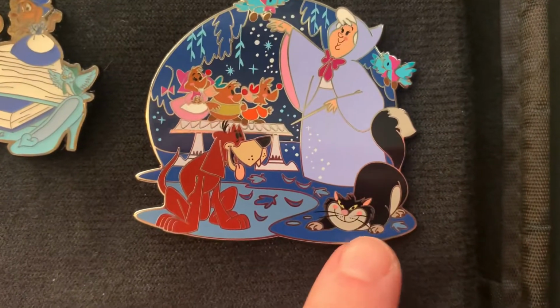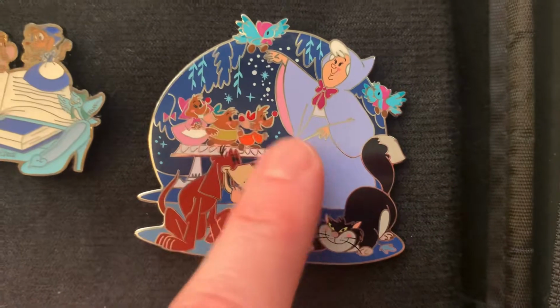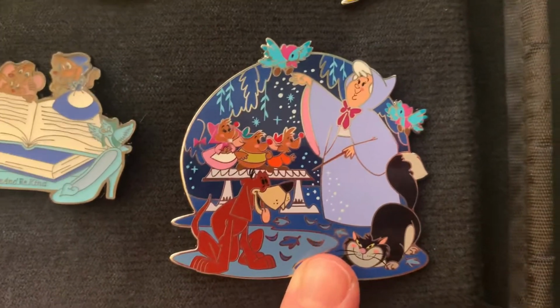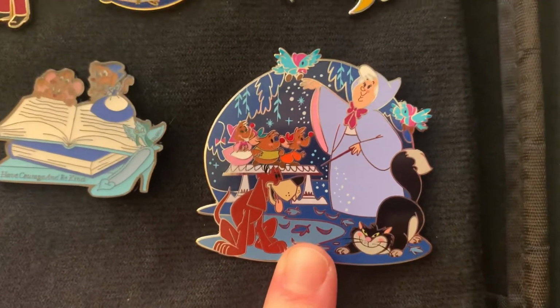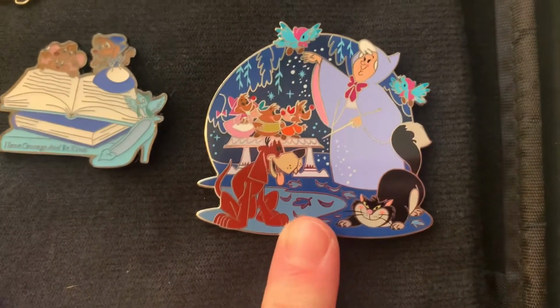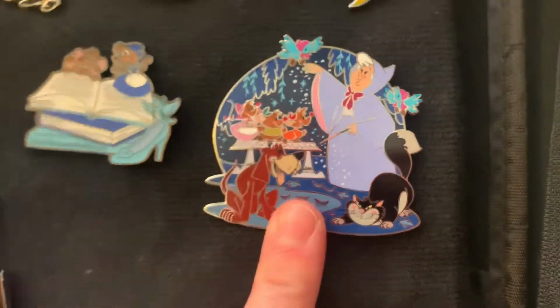I love that it has Lucifer and Bruno, of course the fairy godmother, Gus, Jack, all of them. And then I have one more, which is in another case. And they just released a Lion King one, so I'm definitely going to have to get that to add to my collection, but I just really love these pins.